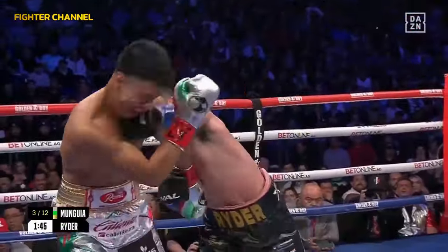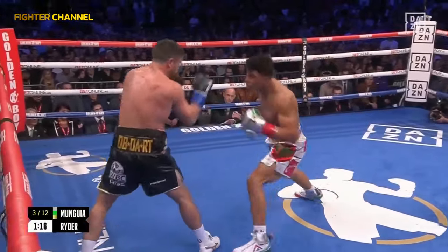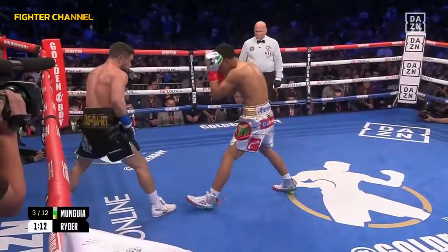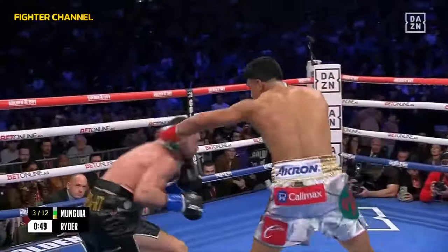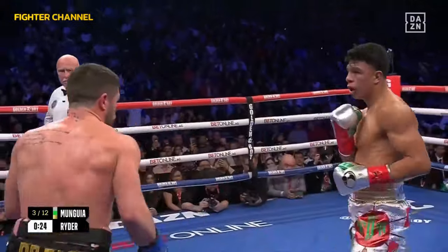We're not accustomed to seeing it. Oh, nice uppercut. Ryder is never against the ropes, he's always turning into the middle. And Munguia landed right on the right hip of John Ryder, and then goes right back to the middle of the ring. Here he goes, see that? The ropes. Just need to get that close. Lovely right hook, that's the one he wants, isn't it?